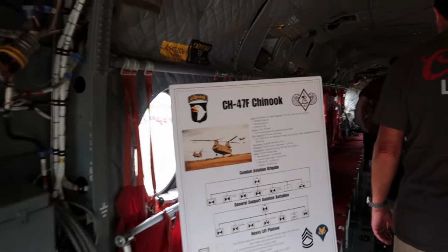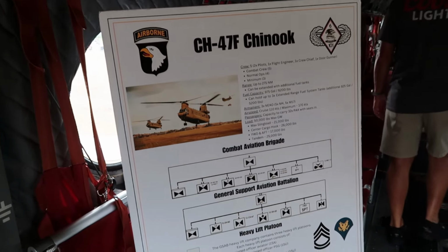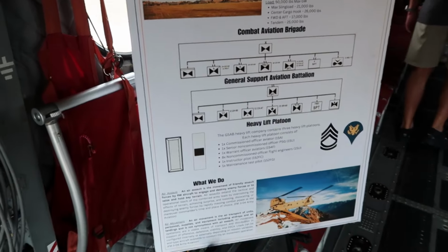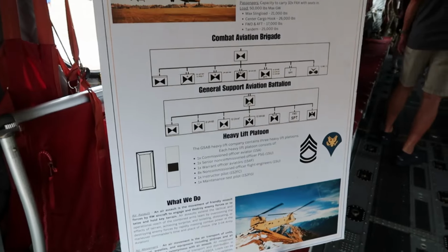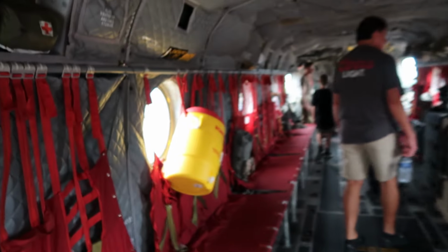And here's some stuff you can read about it. If you know how to read, you can see what I'm in right here. If you got any questions, sir, just ask. All right, thank you. Yep.